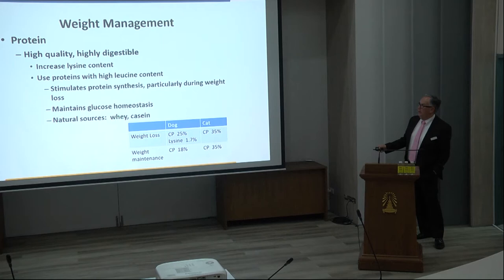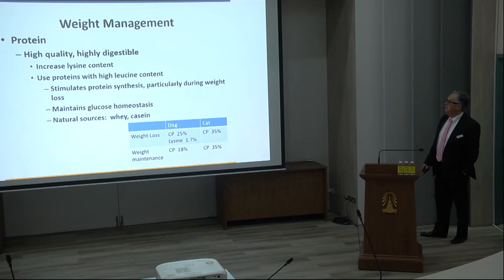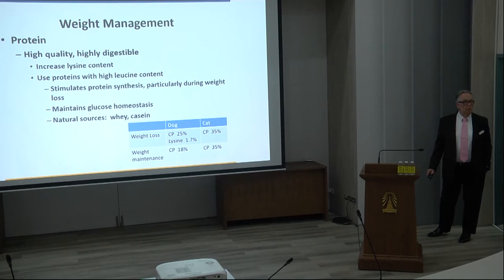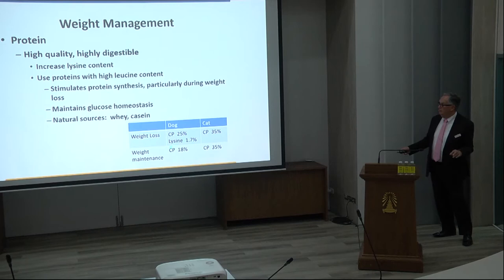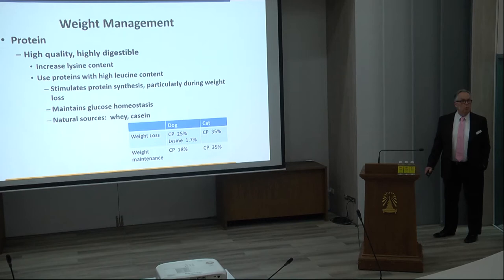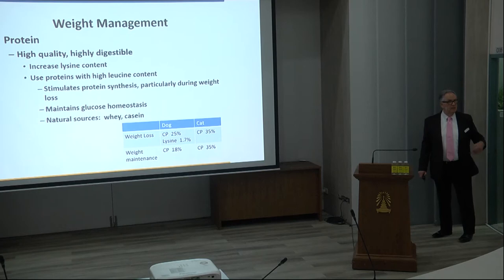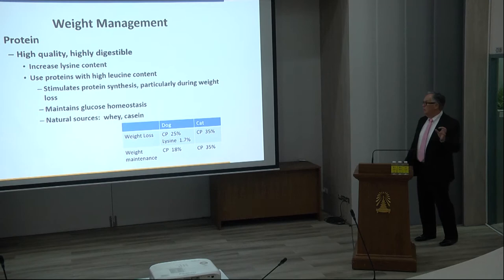casein. So for protein, then, for the dog that is losing weight, the recommended level is 25% protein with 1.7% lysine, because we don't want lysine to be limited. We have a specific recommendation, 1.7%. Once weight maintenance has been achieved, once the animal has lost that weight, then we can feed a diet as low as 18% crude protein. We can feed more, but we can feed as little as 18. For the cat, the number is much higher, 35% for weight loss and 35% for weight maintenance, because the animal, that carnivore, is going to use that diet. There's no wiggle room here on protein with the cat.